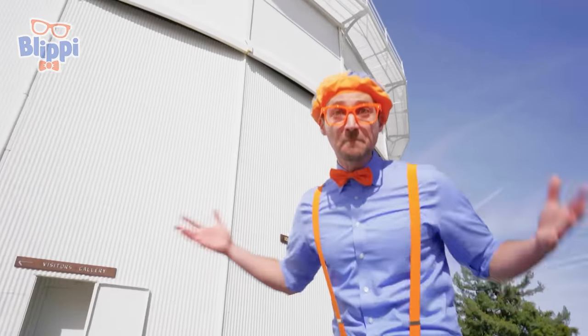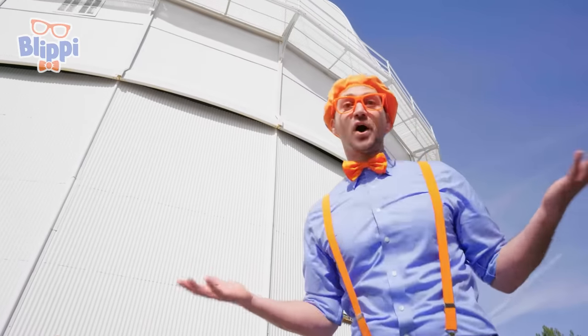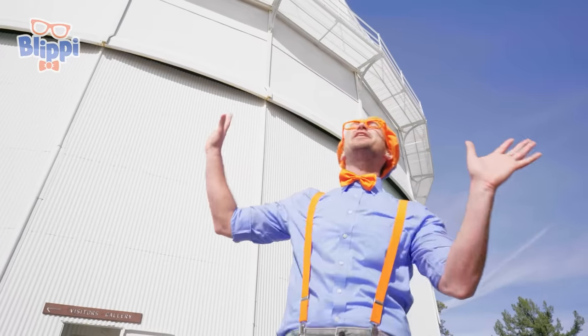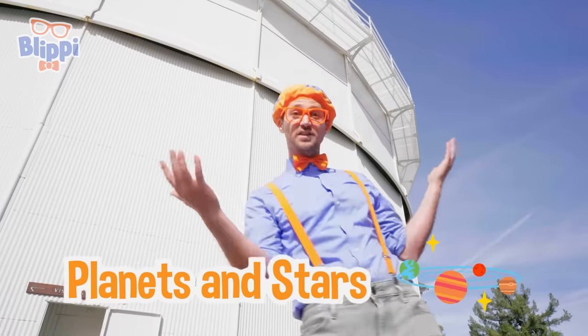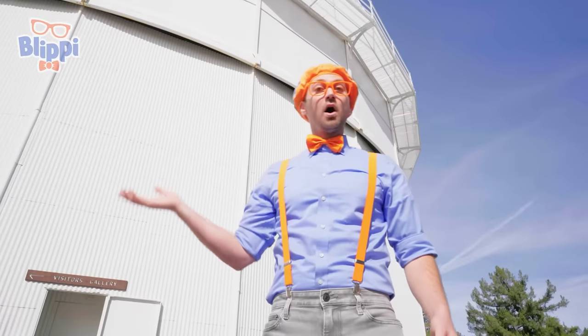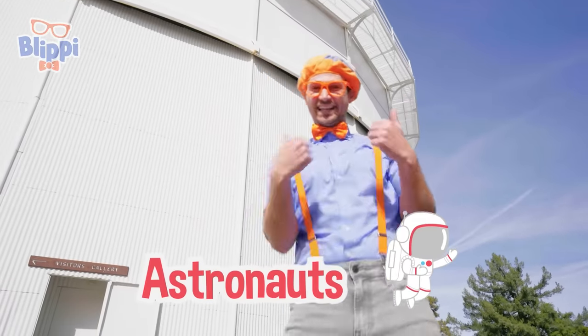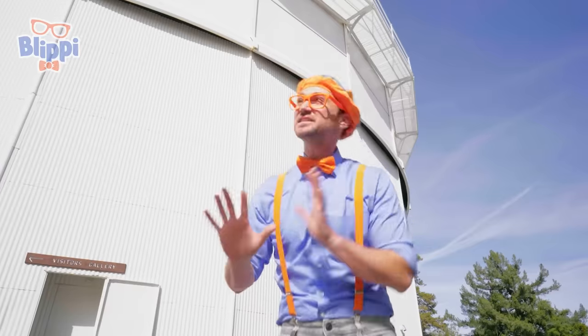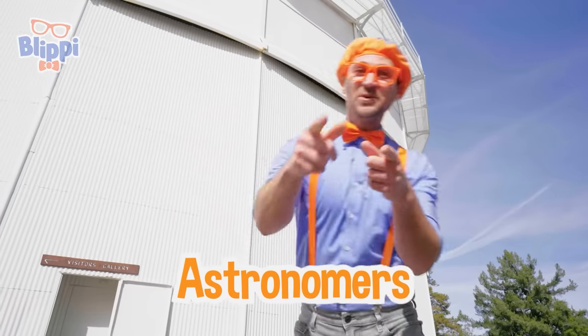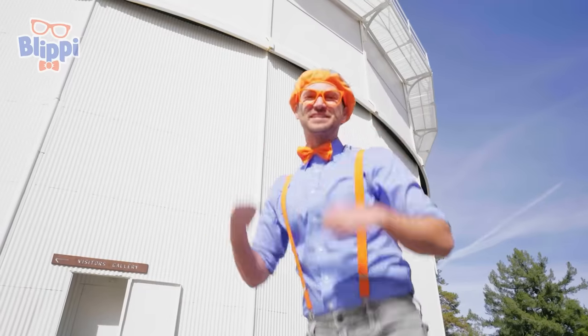This dome is massive! Wow, it is so big. There's definitely a telescope inside there. Do you know what a telescope is? It's a piece of equipment used to peer out into outer space. You can see planets, you can see stars, and all sorts of cool things. The people that go into outer space are called astronauts. But the people from Earth that study outer space are called astronomers. Today, you and I can be astronomers. Let's go.